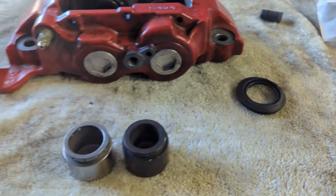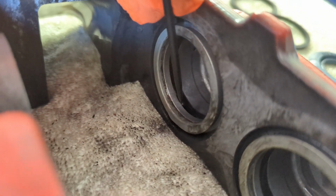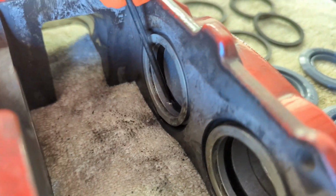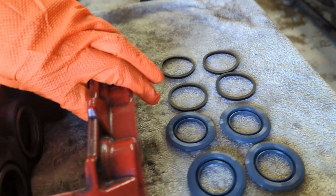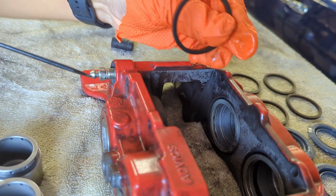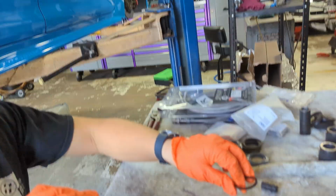All right, let's continue. So the next step is you're going to want to take a pick and then peel out that old seal right there, just like so. And once again, they come with all new seals, so high temp dust boots and then new inner seals. So here you go. And just like that. So repeat that 3 more times, and then again on the front caliper.